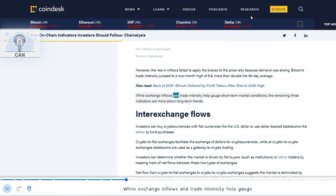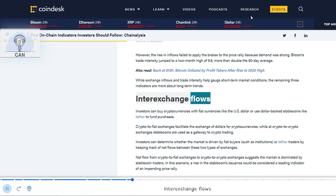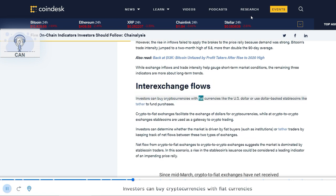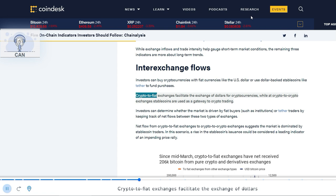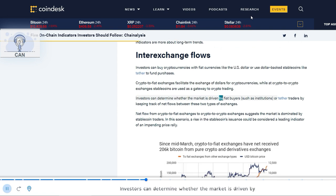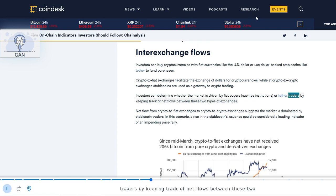While exchange inflows and trade intensity help gauge short-term market conditions, the remaining 3 indicators are more about long-term trends. Inter-exchange flows. Investors can buy cryptocurrencies with fiat currencies like the US dollar or use dollar-backed stablecoins like Tether to fund purchases. Crypto-to-fiat exchanges facilitate the exchange of dollars for cryptocurrencies, while at crypto-to-crypto exchanges stablecoins are used as a gateway to crypto trading. Investors can determine whether the market is driven by fiat buyers, such as institutions, or Tether traders by keeping track of net flows between these 2 types of exchanges.